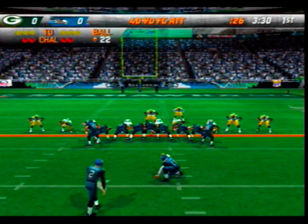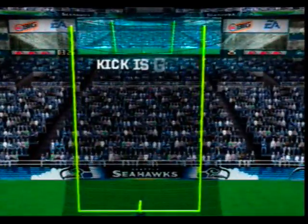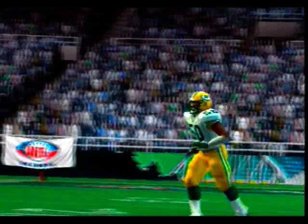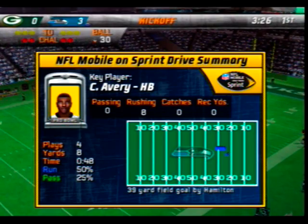Hamilton will try to give his team the lead with his field goal attempt. The veteran kicks it through. Not every drive is going to get you a touchdown, so getting three was big. Now they've got to go over what worked and what didn't, so the next drive will get them a TD.